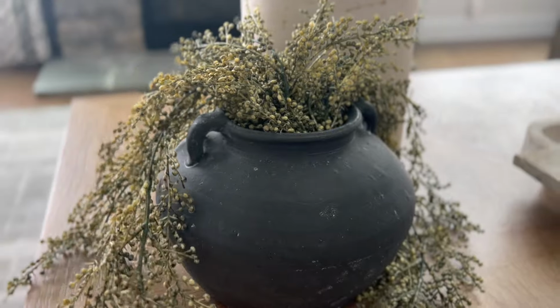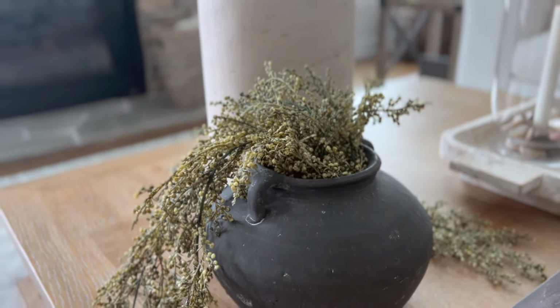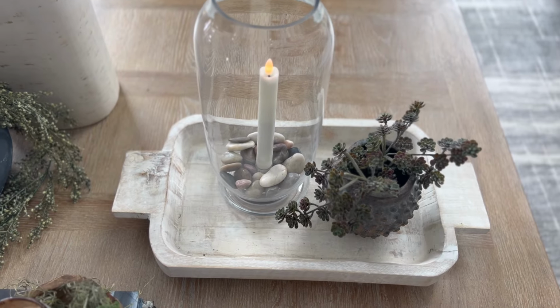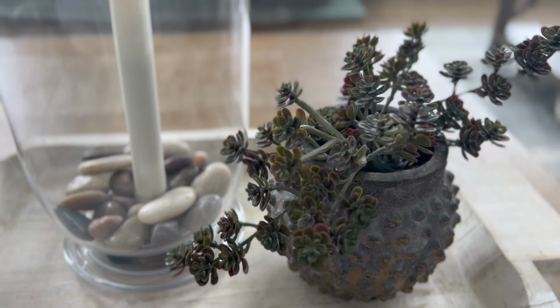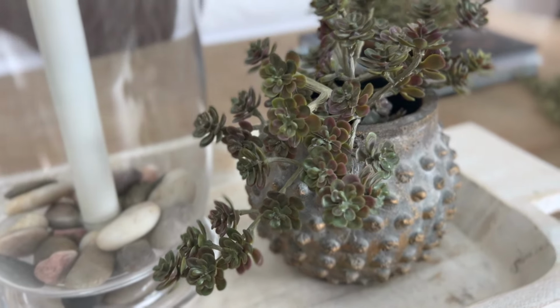And then I styled this smaller jug vase with just a cascading stem. Again, same thing, just wanted to bring some warmth, wanted to bring some greenery to the space. I also love adding succulents in. And while I do have some bolder choices, this is a much more subtle one. It's definitely more muted, but I love introducing it right as we're getting ready to move into spring.